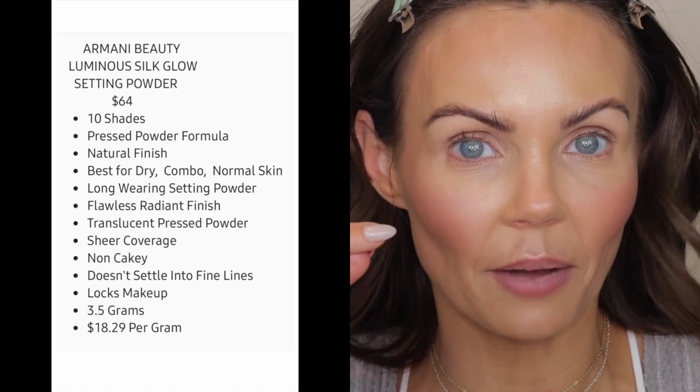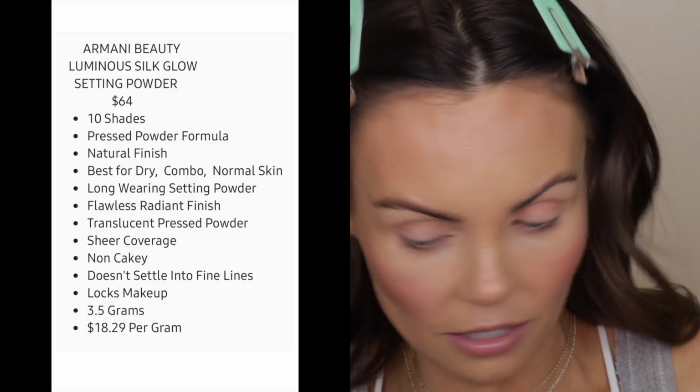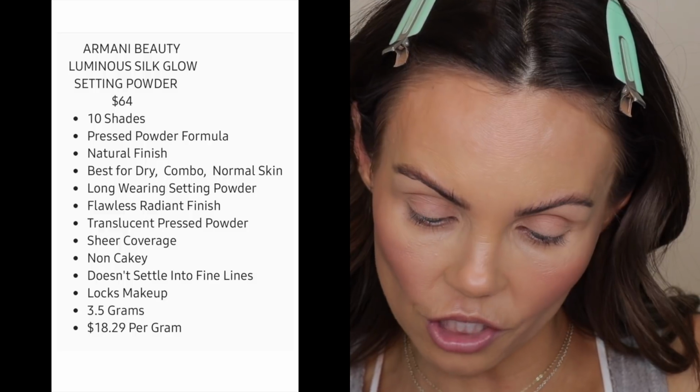I have the Luminous Silk Glow Fusion Powder. I picked this up in the shade number 4, and this is what it looks like. It's from Giorgio Armani, and this looks more like a highlighter to me. Okay, so this is a glow setting powder. You guys, this looks like a highlighter, and this is expensive. This was $64. I bought this in the shade 4, which is light to medium with a golden undertone.